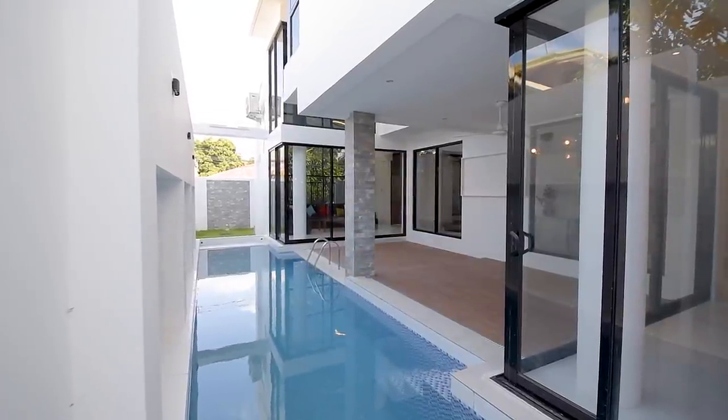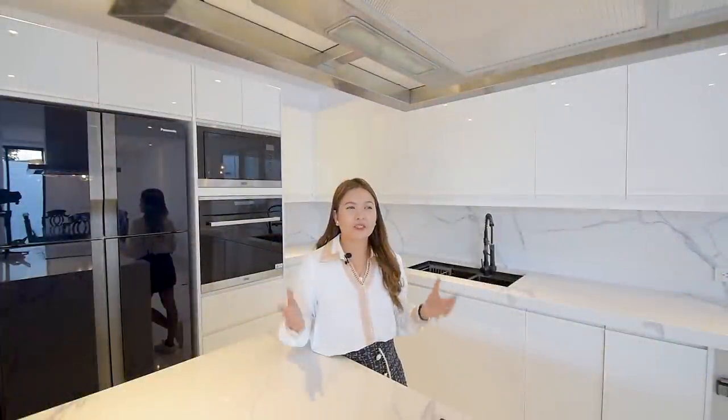And another special feature of this house is the cinema room. So there's a lot of special feature of this house that you want to see it for yourself.